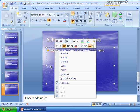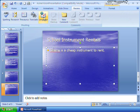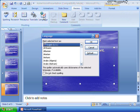So what we can do is we can say, no, that's not true. I'm not sure. So I leave my cursor anywhere within here, and then I'm going to go to the Review tab over here and click on Language. Now this says, all right, what languages do you want to use for your spell check? Remember, I said this is not automatically turned on. You have to select these. Currently, I have U.S. English.